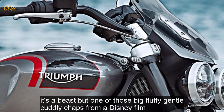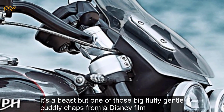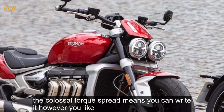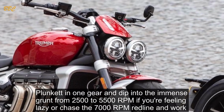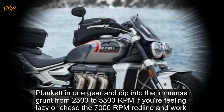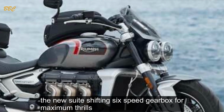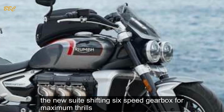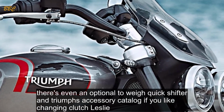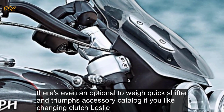It's a beast, but one of those big, fluffy, gentle, cuddly chaps from a Disney film. The colossal torque spread means you can ride it however you like. Plunk it in one gear and dip into the immense grunt from 2500 to 5500 RPM if you're feeling lazy, or chase the 7,000 RPM redline and work the new sweet-shifting 6-speed gearbox for maximum thrills. There's even an optional 2-way quickshifter in Triumph's accessory catalog, if you like changing clutchlessly.